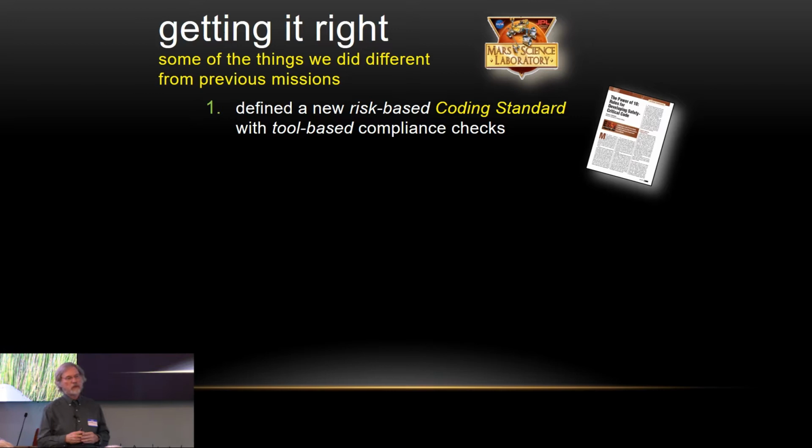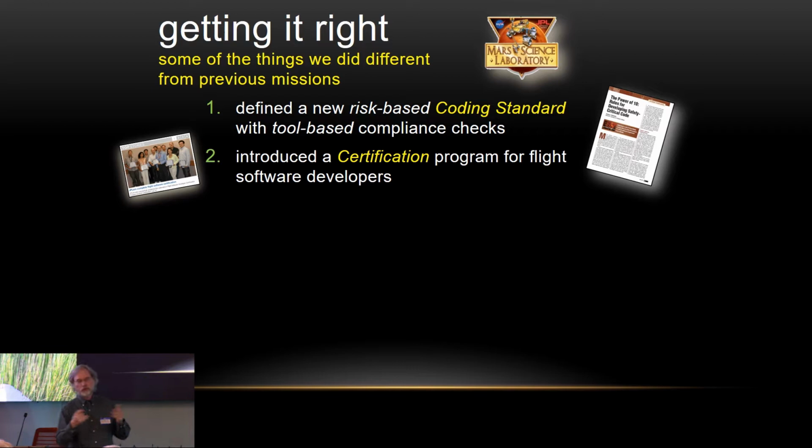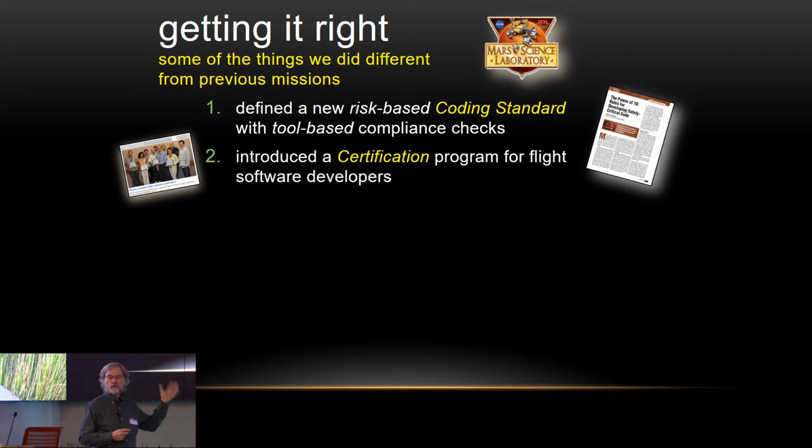Second thing we did was to start a software developer certification program. Up to that point, again, with a little grain of salt, somebody could walk in the door after a five-week course in C programming and be put on a flight software team. Not really, but in effect, it seemed like it was like that. So we said, well, that's silly. If somebody wants to touch the hardware of a flight system like this, he has to go through a lot of training. He understands electrostatic charges and all that stuff. And we needed something like that for software as well. Like you cannot touch flight software unless you've passed this certification course.